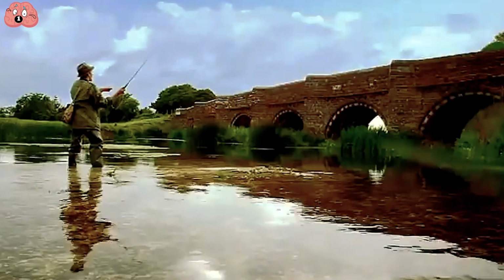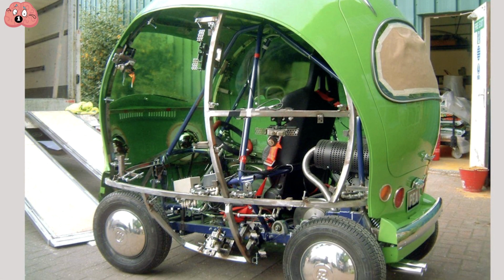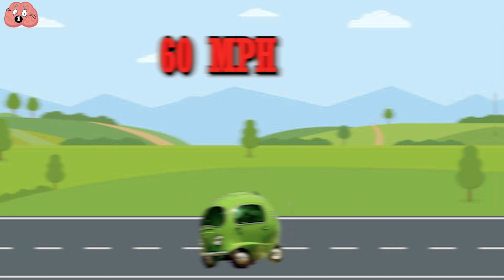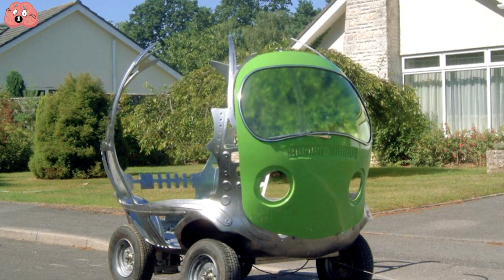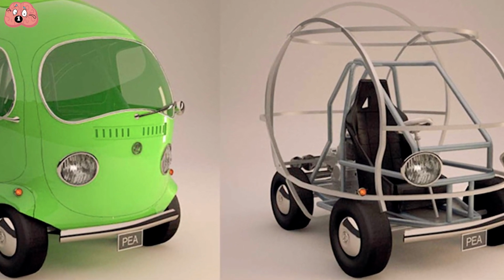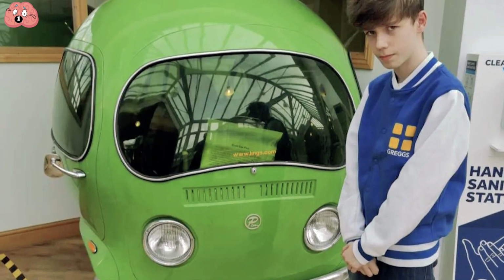It's also a great representation of what happens when you fart in a small car. The producers used a Honda engine and it was made with fiberglass, achieving a top speed of over 60 miles per hour as it deliberately fell apart. If the 3D specs are correct, it can seat a single person. So long as it doesn't actually fall apart, I'd consider riding in one.